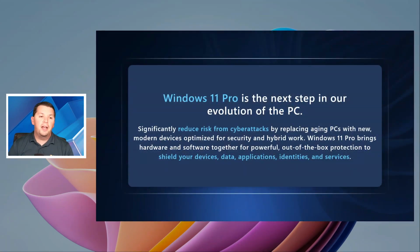I do want to preface this by saying Windows 11 Pro and Windows 11 Pro for Education is truly the next step in the evolution of the PC. We've already hit on this a little bit, but it is significantly reducing the risk of cyber threats. By replacing old PCs with new modern hardware, as well as low-cost devices in education, we're making sure that security is optimized, not just for hybrid work, but also for hybrid education and technology in the classroom. Windows 11 Pro brings the hardware and the software together into a single solution, so that every individual device, all the data, the applications, everybody's identity and privacy, as well as the services within that education department's technology, is secure.